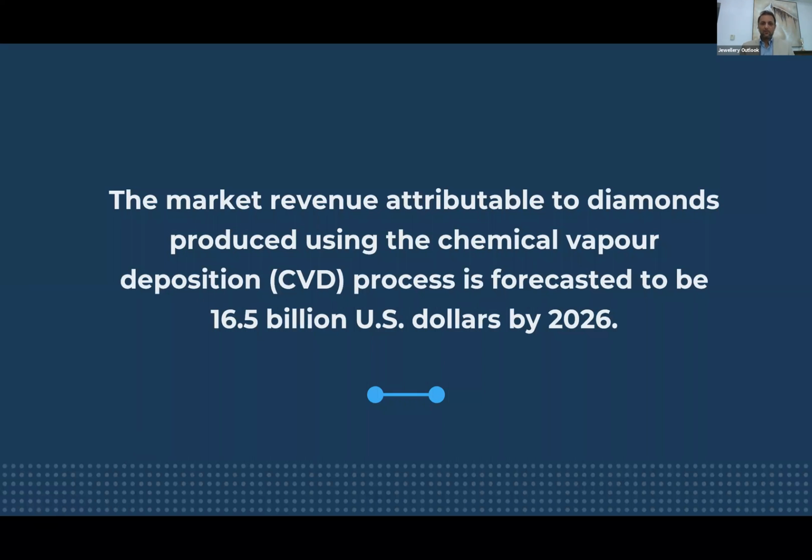Now, what are we looking at in terms of the forecasted future in terms of value? We are looking at $16.5 billion by the year 2026 in terms of market revenue attributable to lab-grown diamonds, which is a very interesting big figure. And let me tell you that in the last quarter, let me be very specific, India has seen lab-grown diamond exports jump by nearly 62%. And this is a huge jump. $36 million worth of lab-grown diamonds were exported in February 2020 alone.